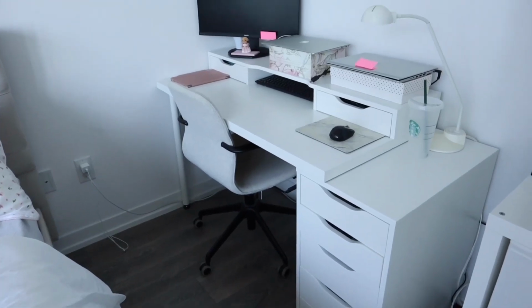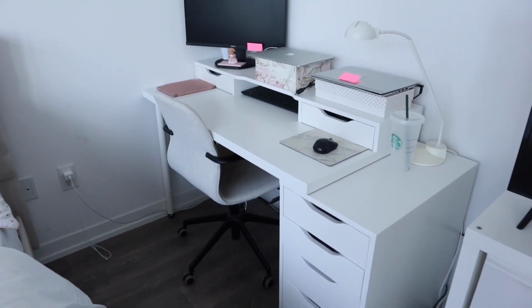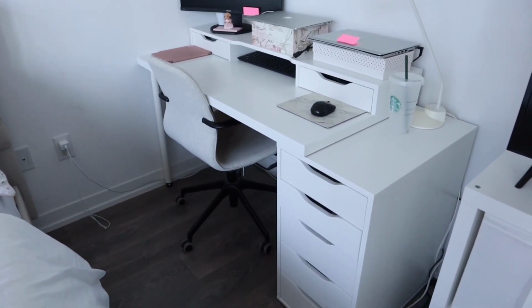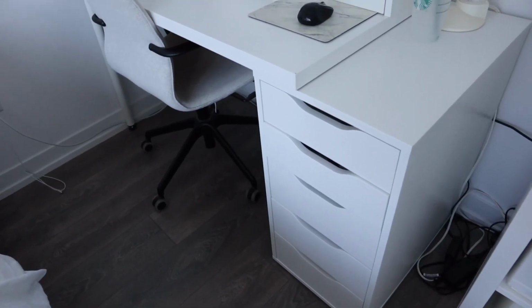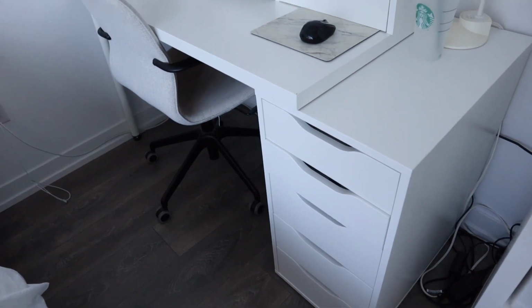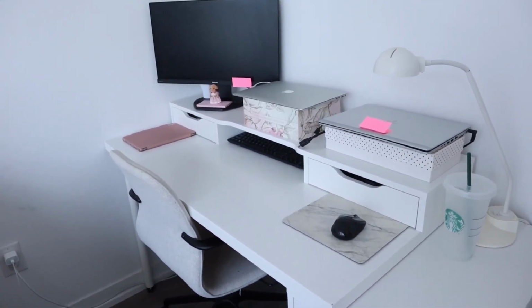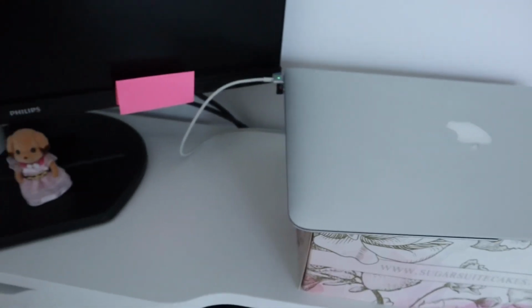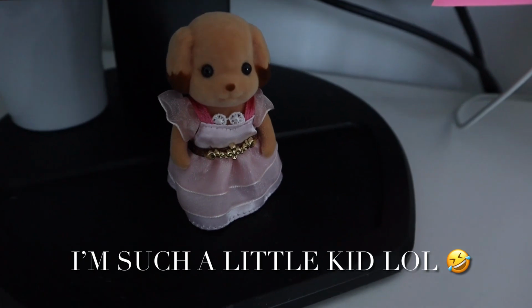Here is my work from home desk. I have a job that is hybrid at the moment, so half the week I'm at home, half the week I am in the office. So here we just have the classic Alex drawer on the side. I have office supplies in there. And then once again, pretty much everything here is from IKEA. And of course, what is a work desk without a little emotional support Sylvanian family buddy here?